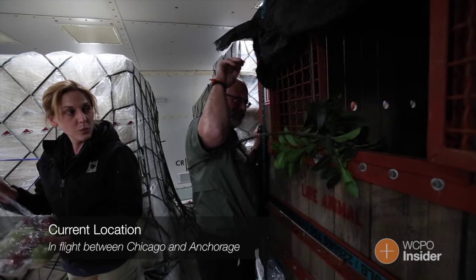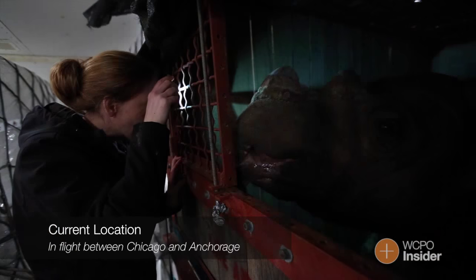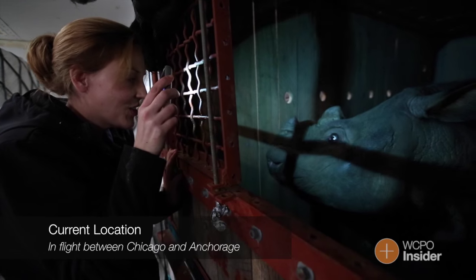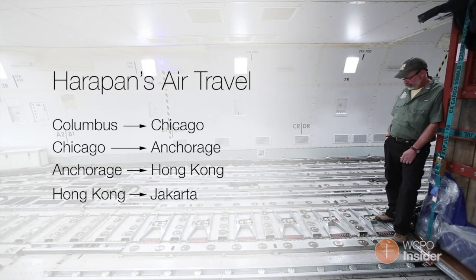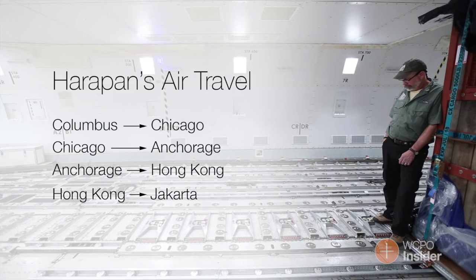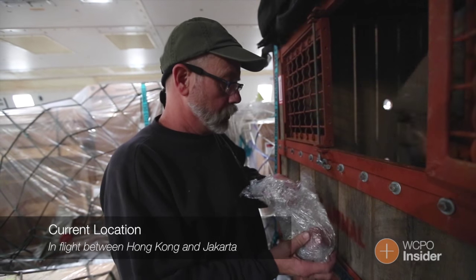I'm just looking to make sure that he is calm, that he has a good appetite. Those are signs of a healthy rhino. He's urinated, which is a good sign also. So all the bodily functions are moving and working correctly. So that's a good sign. He's hungry in the mornings at home too, so this is about normal.